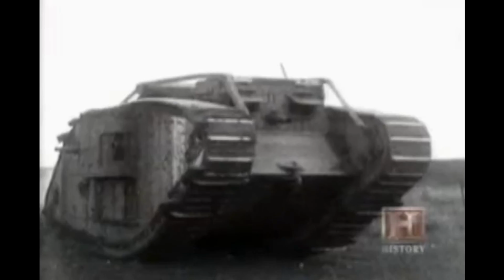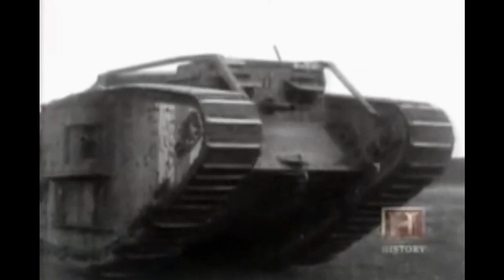Machine gun nests bristled with sprays of bullets. In the desolate ribbon of no man's land between the belligerents were bomb craters, tree stumps, burning villages, and the bodies of soldiers from both sides. The challenge was to find something that would just plow through them. The tank was the answer.